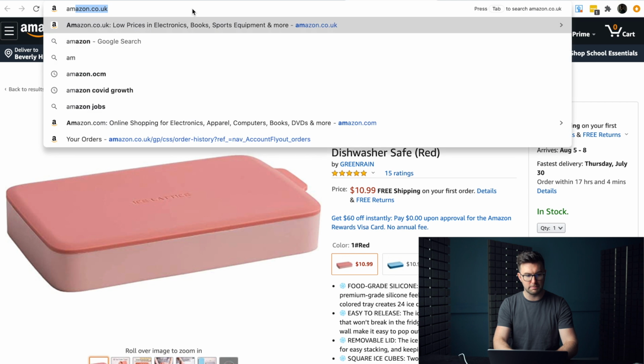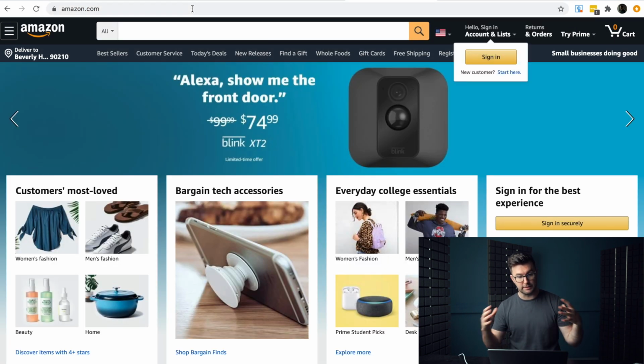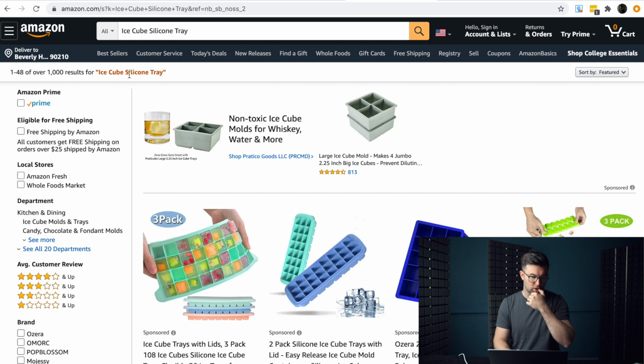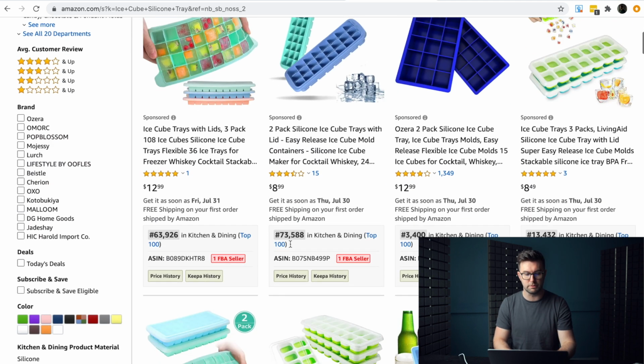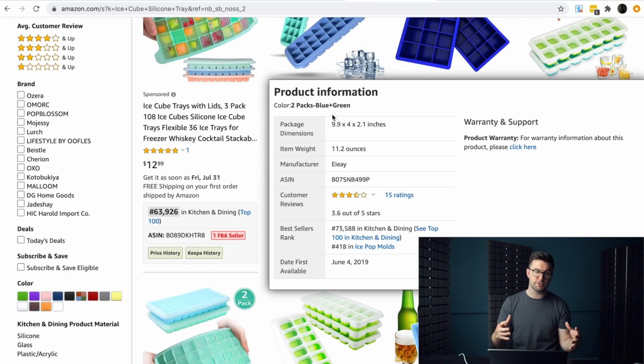I'm actually just going to go to Amazon itself. The reason I go to Amazon itself is I want to see in the entire of Amazon what's going on with that keyword. So ice cube silicone tray, and as I expected, over 1,000 results. That's too competitive, but that's essentially the methodology that we're going to utilize here, where we're looking for products, we're clicking into the brand or the storefront of the product, and we're seeing what's going on.